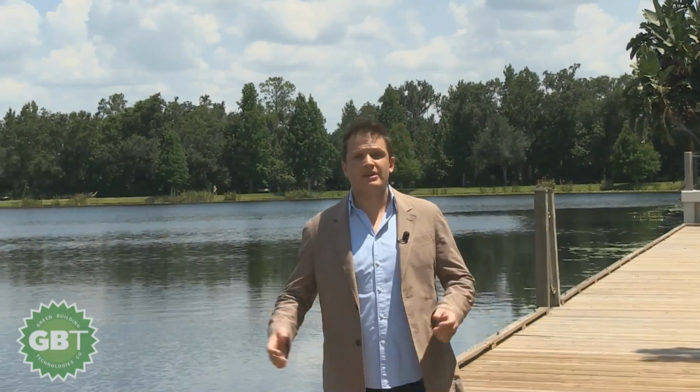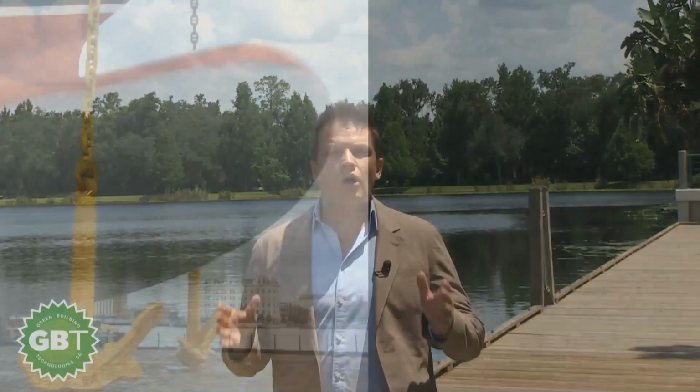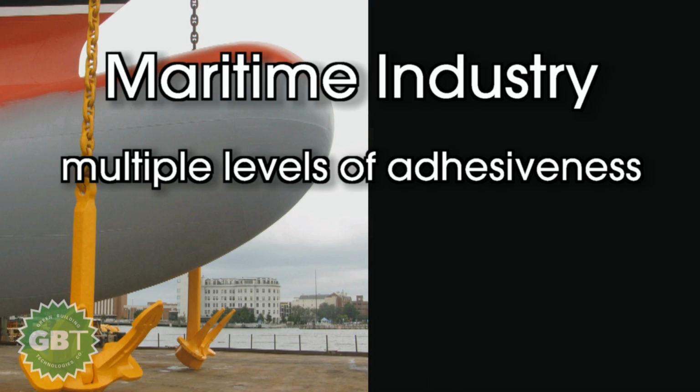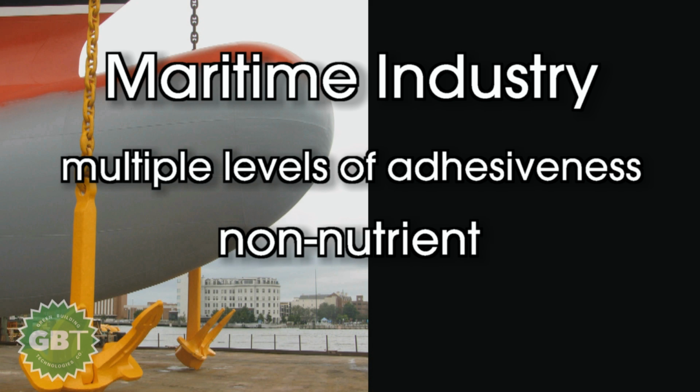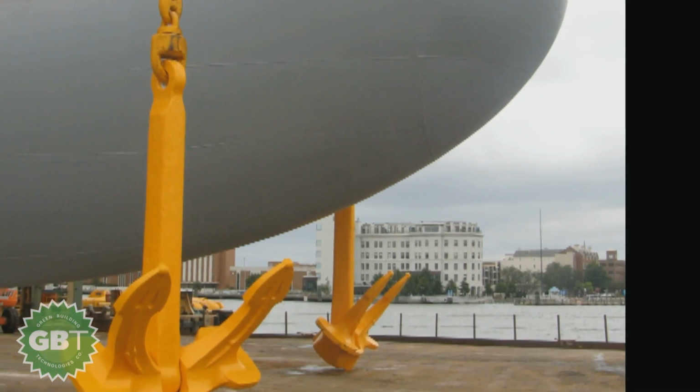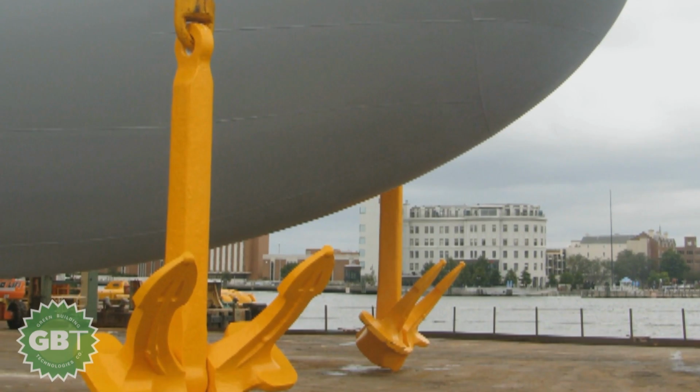So now let's take a moment to look at the benefits to the maritime industry. Imagine vessel hulls coated with GBT. Now, besides multiple levels of adhesiveness to metal surfaces, and because it's a non-nutrient, no sea life can adhere. This translates into cleaner, whiter bottoms, less dry docking of your vessels, and fuel efficiency, which means big savings for you. And remember, it's green, non-toxic, with no VOCs or adverse chemicals.